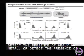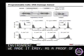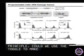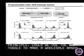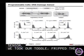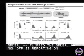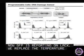And we made it easy on ourselves. Okay, as a demo, proof of principle, could we use the toggle to make a whole cell-based biosensor that would be a DNA damage sensor? So what we did was we took our toggle, flipped the order, so we still used CI and LAC, but now had GFP reporting on LAC. We replaced the temperature-sensitive CI with the native or endogenous CI, which can be cleaved by REC-A.